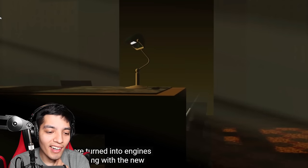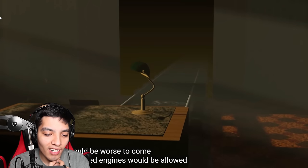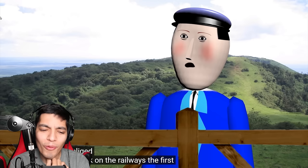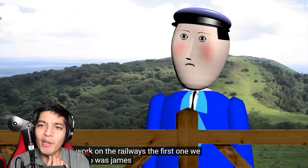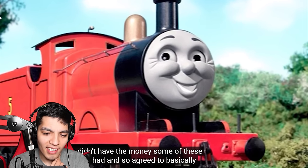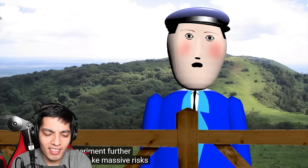But, along with the new policy, there would be worse to come. Biofused engines would be allowed, then obliged, to work on the railways. The first one we fired up was James. He didn't have the money some of these people had, and so agreed to basically sign his life away if they wanted to experiment further, or to take massive risks like this.